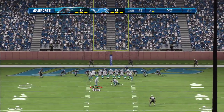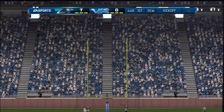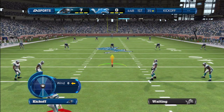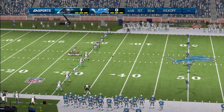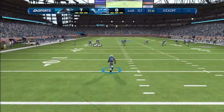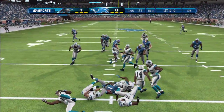What a great catch. Inside of the uprights. And following the extra point, the Panthers are leading by 7. The Lions are ready to receive the kick. Logan will get a chance to return this one. Moves around him. Tackles made.